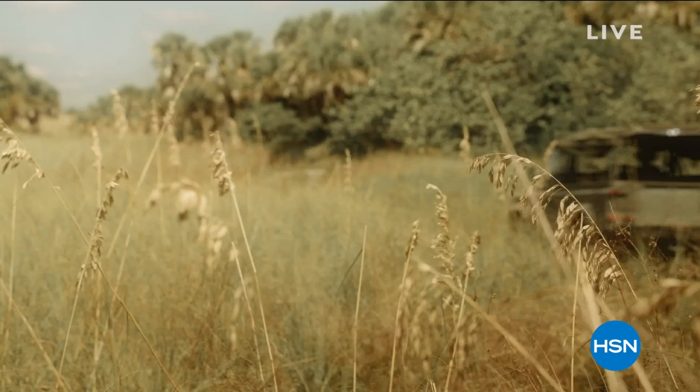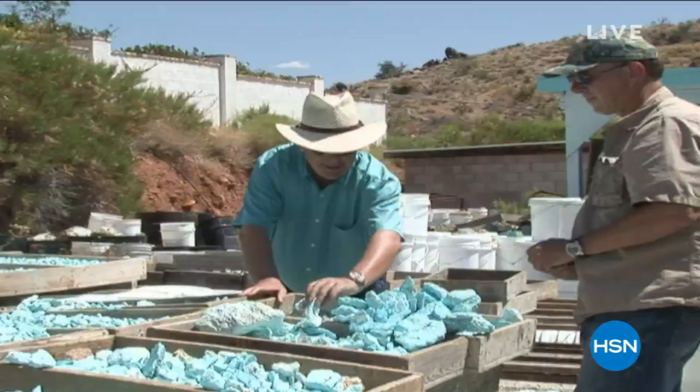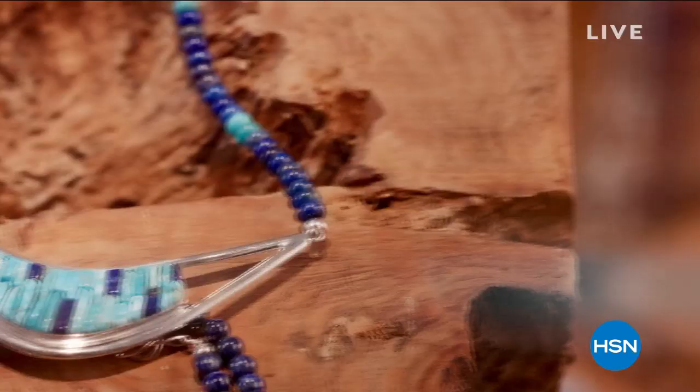I'll go to a lot of the mining people that I know and always ask them what's new. They always show me the same thing. Me being me, I usually go out and walk around and I'll find something. And it'll be a sample or just a little bit. And I'll say, what's this? And they'll say, oh, my cousin found that. We don't even know what it is. And that's how it all starts.